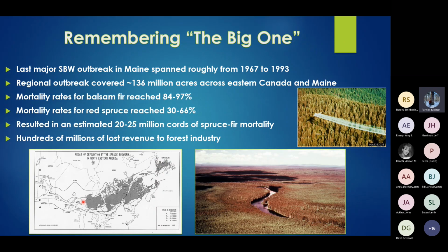Depending on the area, mortality was extremely severe, in some places 84 to 97% mortality. Because of this extreme outbreak, there was definitely plenty of feeding on spruce as well, in addition to that preferred balsam fir host. So you had anywhere from 30 to 66% mortality on red spruce as well. I don't have stats for the other species, but anyways, that was a big deal. It resulted in an estimated 20 to 25 million cords of spruce-fir mortality, and that translated to hundreds of millions of dollars in lost revenue to the forest industry.